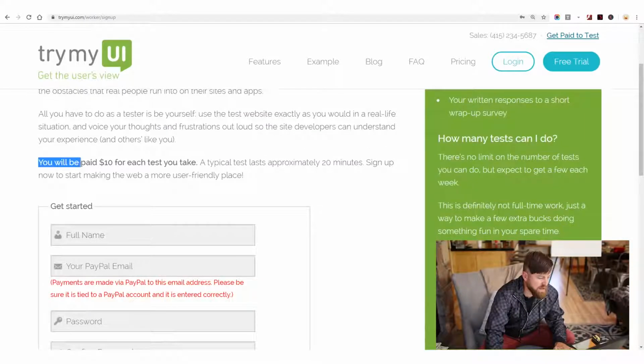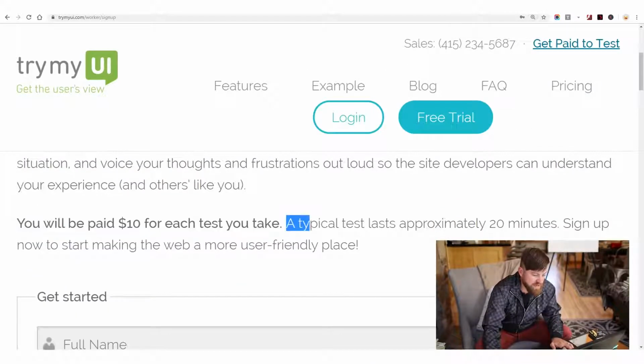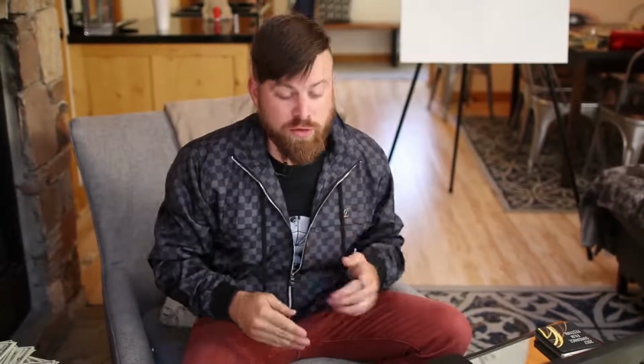And as you see right here, it says you will get paid $10 for every test you take. A typical test lasts approximately 20 minutes. So you do the math, that's $30 an hour. If you take a test after a test after a test, you're earning $30 an hour.